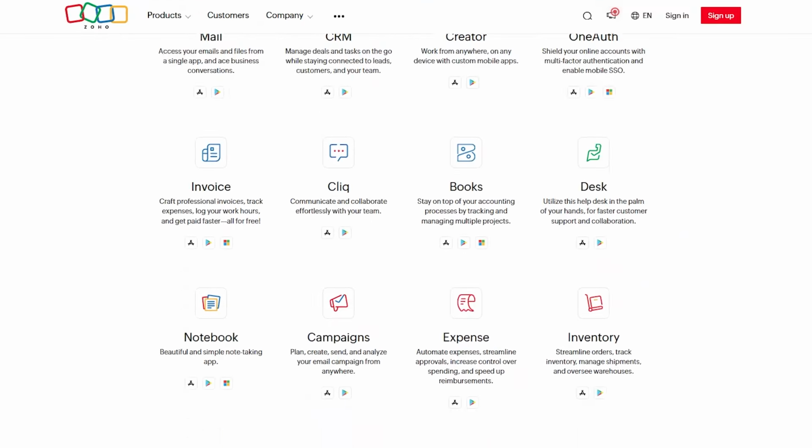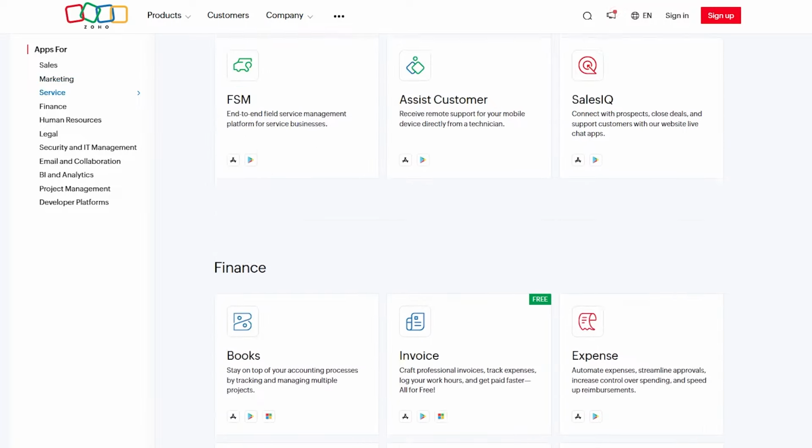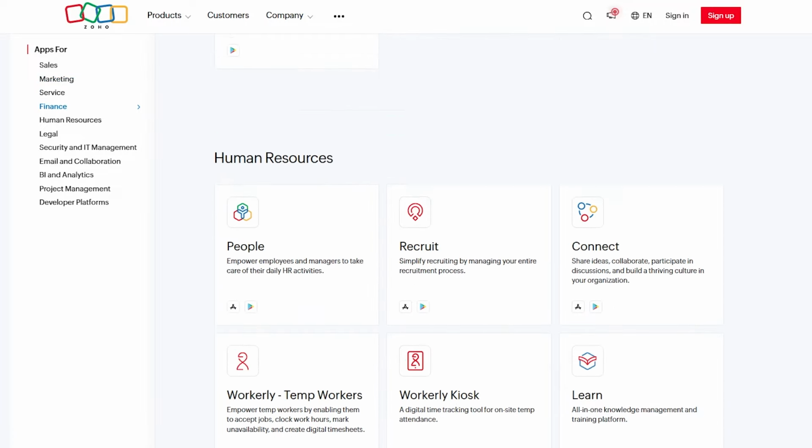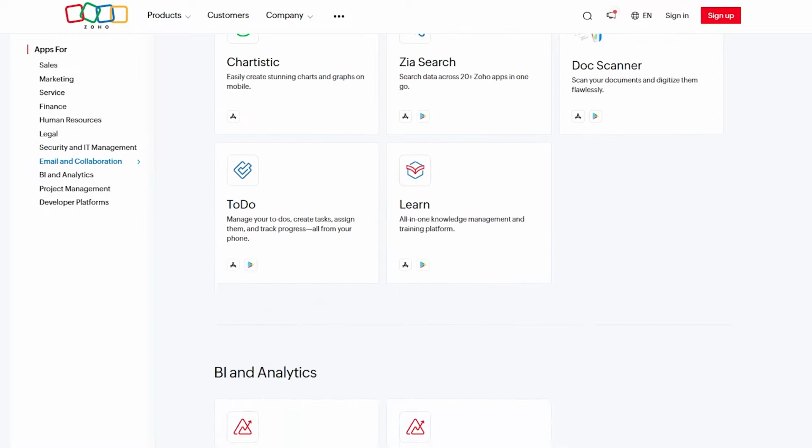Next on our list is Zoho. Now, what's unique about Zoho is they have an ecosystem of over 50 business apps that can also be integrated with over 800 other apps. And these cover everything from email to invoicing to payroll to inventory to customer support, kind of like we talked about with the different clouds for Salesforce, but even more granular.